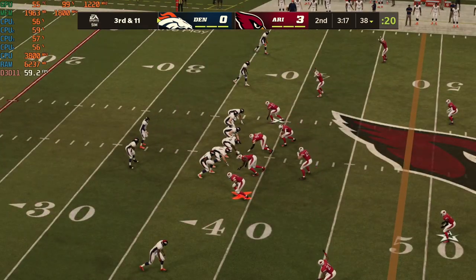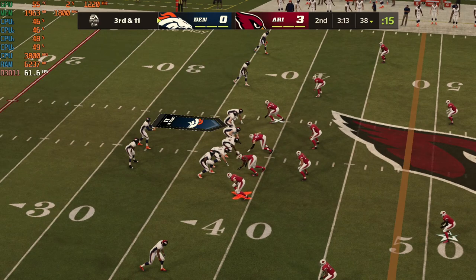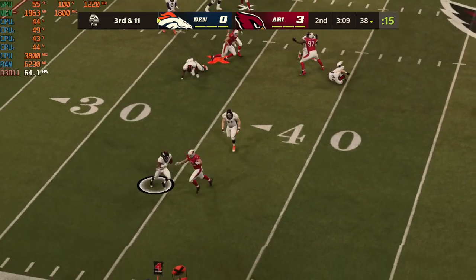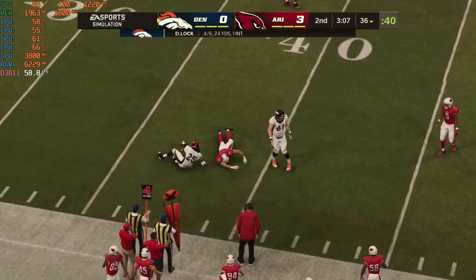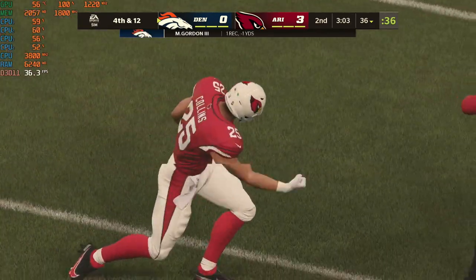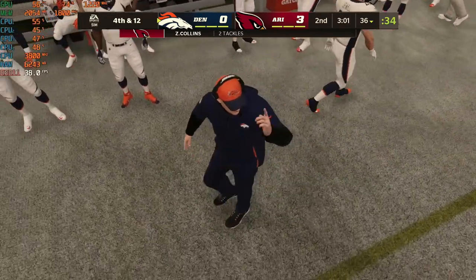The Cards going nickel, an extra defensive back out there now on third down. Here's Locke. Sets up the screen to Gordon. And that play went nowhere. Losing yardage. They'll be back at the 36. A loss of a yard, and it brings up four.